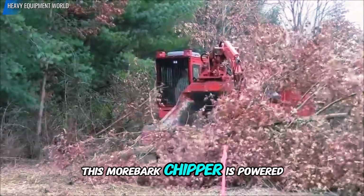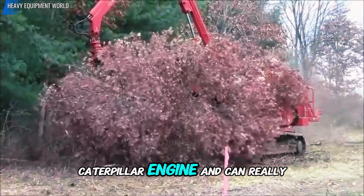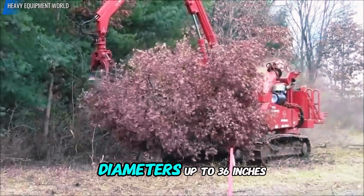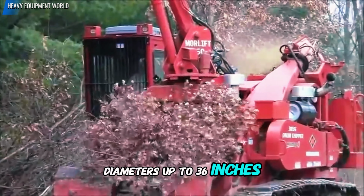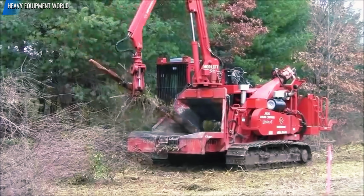This Moorbark chipper is powered by an 850 horsepower Caterpillar engine and can really throw debris. It can handle trees with diameters up to 36 inches. It's truly fascinating to watch it in action.